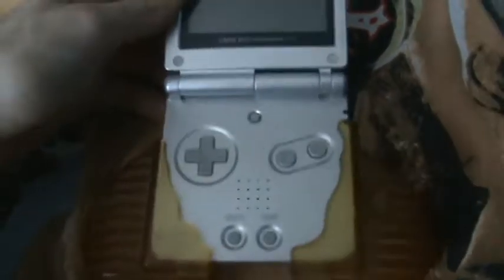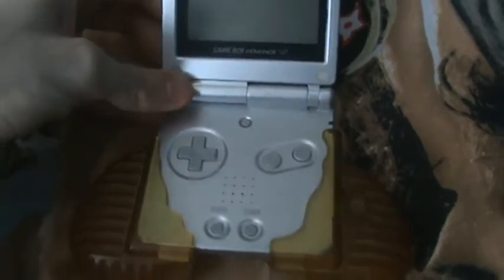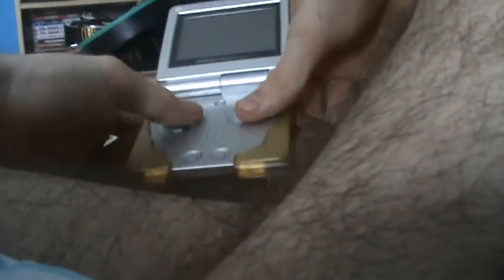And here's my Game Boy Advance SP. I remember getting this on my 7th or 8th birthday, I'm not so sure. Still works, in good condition. This is just the way I hold the Game Boy SP. So let me just show you. There you go, just hold the side and then play like that. So yeah, it still works.